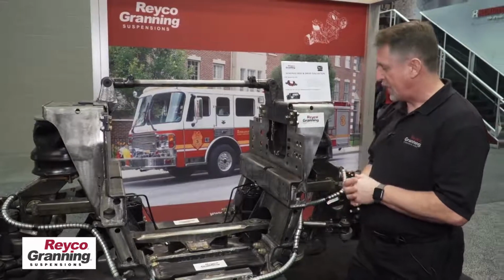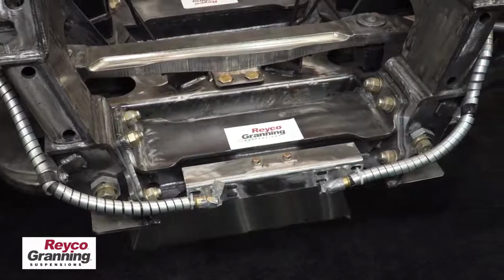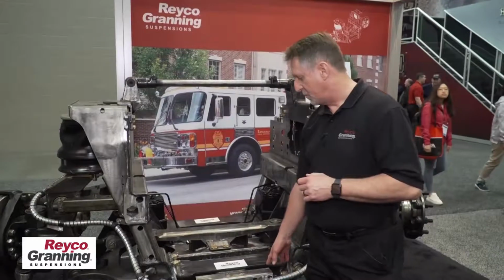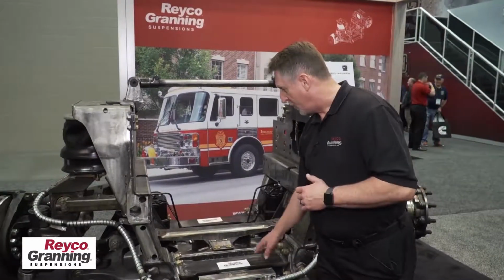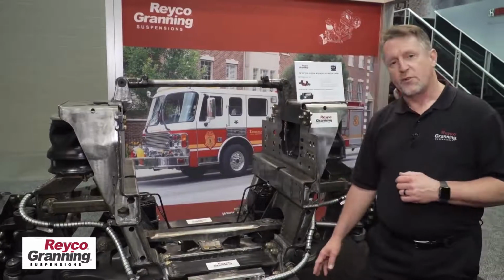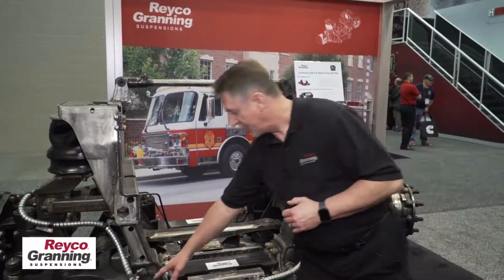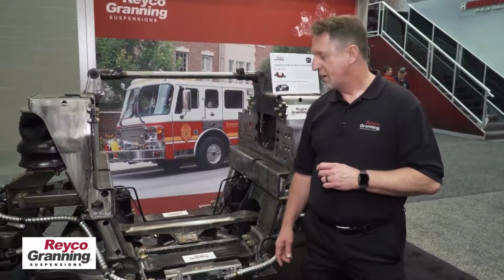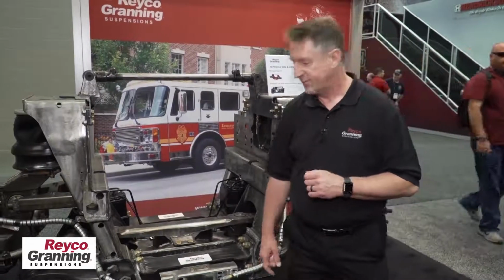Other features that we have is a removable cross member to facilitate the maintenance of oil filters and transmission and engine both, or any filters or removal of the pan, front and rear. We also have alignment concentrics front and back that allow you to easily set the caster and camber on the unit, as well as toe in with the tie rods here.